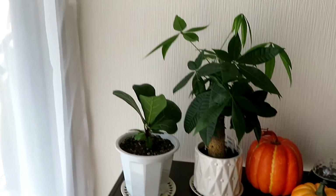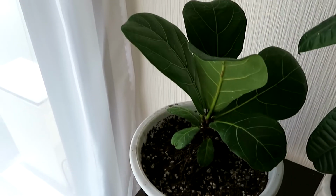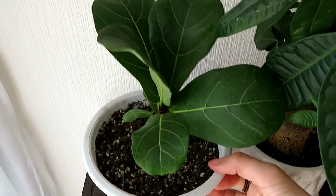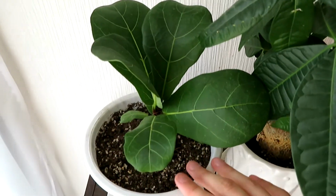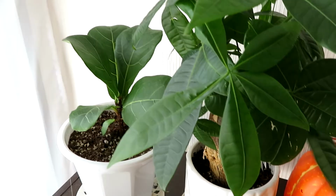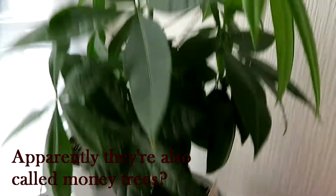And then some new additions here are, this is the newest one. This is a fiddle leaf fig, a tiny little fiddle leaf fig. So cute. I've just repotted him into a bigger pot, so I hope he grows a little bit. And then over here we have a pachira. In Japanese it's called pachira, but I'm not sure. Maybe it's pachira in English, I don't know.